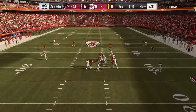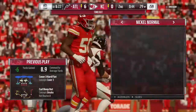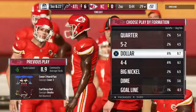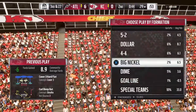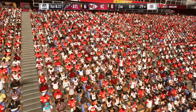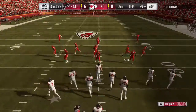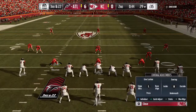On 2nd down, here's Ryan. Oh, the pressure too great, and he goes down once more. Now here's a defensive timeout called by the Chiefs, as they'll stop it with just over 40 seconds to go in the first half. So the sack pushes him back, and now 3rd and long for Ryan and the Falcons. 21.